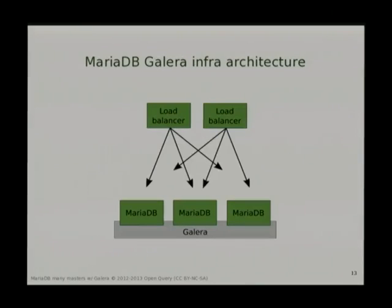Galera in itself is a mechanism to ensure your data is consistent. It doesn't actually perform the load balancing. That requires something like Corosync, or Pacemaker, to assign a virtual IP to make those connections, or there's an LD_PRELOAD on a connect function that can act on the application to make it randomly select which node to connect to.